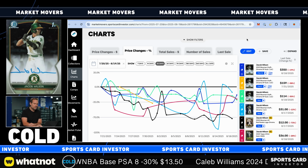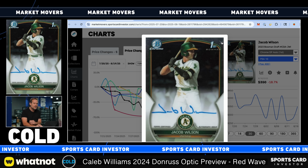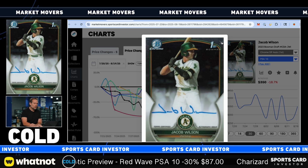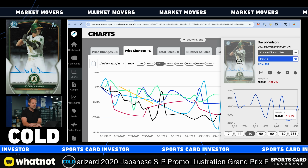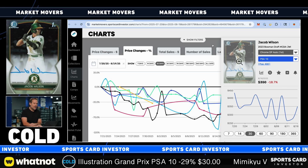Let's take a look here in Market Movers. We're looking at 6 of Jacob Wilson's cards. We're going to go back to 2023 Bowman Draft. This is his first Chrome draft pick auto card in PSA 10 condition. You can see this graph on the right from the last 30 days. This card's down 18.7%. Most recently sold for $350 in PSA 10, but it was $431 30 days ago.